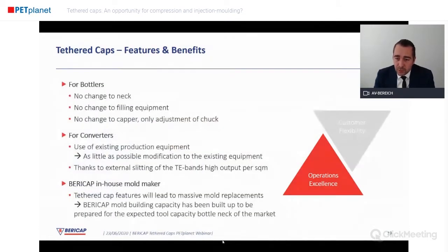When talking about operations excellence, in view of the bottlers, there is no change to the necks necessary, no change to the filling equipment, no change to the capper, only adjustment of the chuck. For converters, we use existing production equipment and we try to modify as little as possible, so that only small modifications are necessary to the existing equipment.